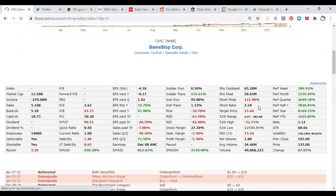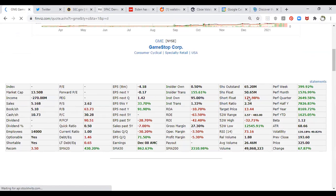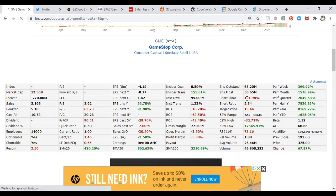All right, so this short float is 121%. How in the hell can you have 100? So the float is 50 million, right? I like stocks that are trading with a float around 50 million because you can get this spike. These spikes can occur when you have short floats at 10%, 5%, and the volume is good.